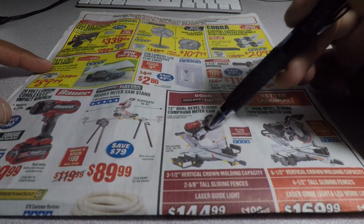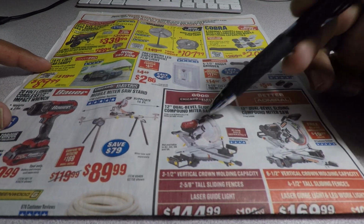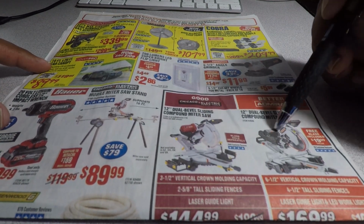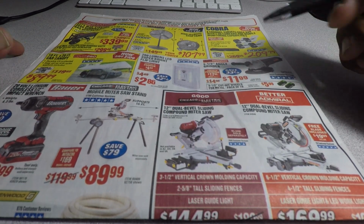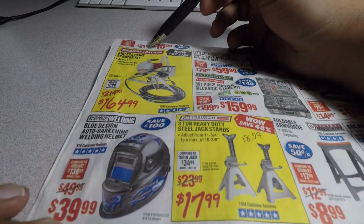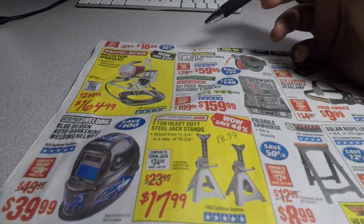Good and better. I would definitely get the better. Admiral does come with the blade, so by the time you put a blade on this, it just comes out to the same price. Plus, you're getting more LEDs, you're getting more features on there. It's really nice. I gotta get myself one of those, by the way. Definitely gotta get myself one of those. Airless paint sprayer kit, $164.99.